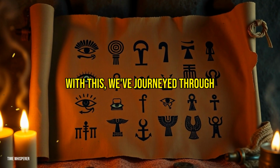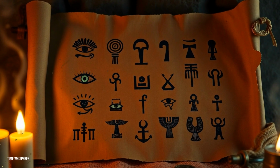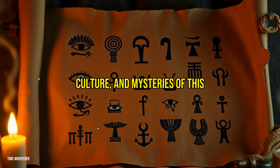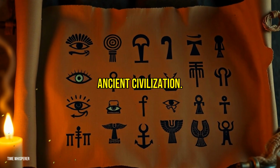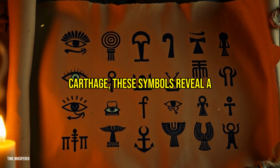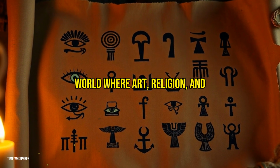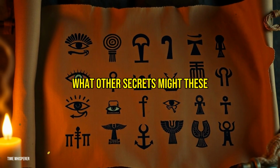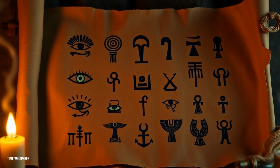With this, we've journeyed through 30 hidden symbols in the hieroglyphs of Egypt, each one a window into the beliefs, culture, and mysteries of this ancient civilization. From the Ankh to the CARTOUCHE, these symbols reveal a world where art, religion, and power were intricately intertwined. What other secrets might these symbols still hold?